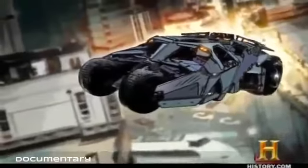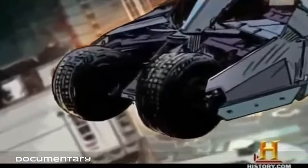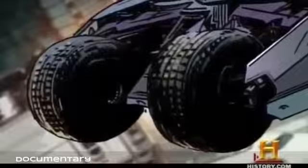The real danger is the landing. He's going to be landing at a very high speed. So the front end of the car has to have the stability and the shock system to survive that jump. And in fact, if you look closely, the Batmobile does some interesting things. The front wheels extend, there's extra shock absorbers there, and when it hits the ground, it slows down over that longer distance that enables it to survive the impact.